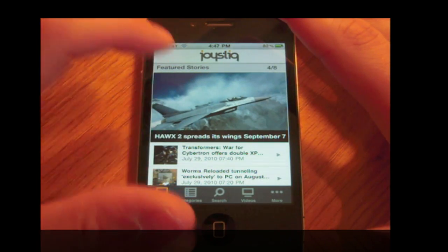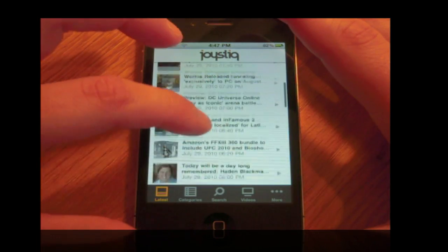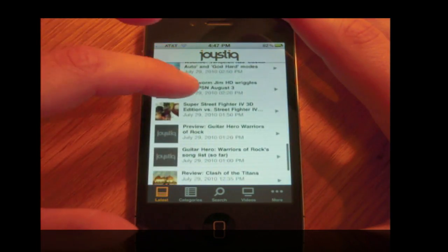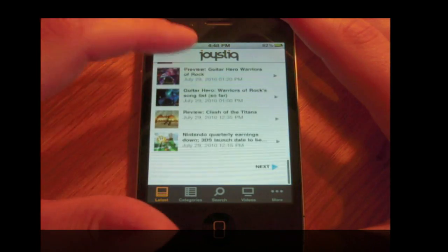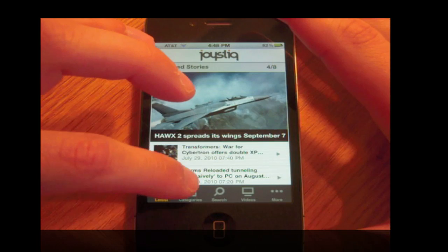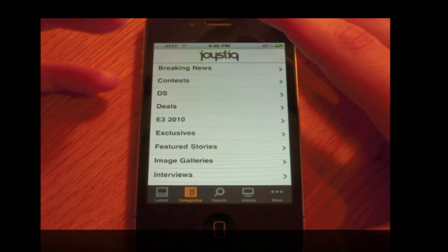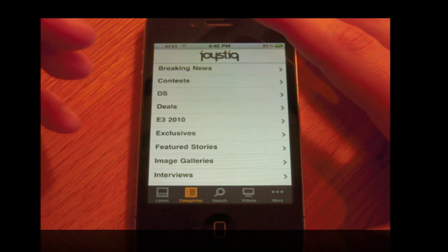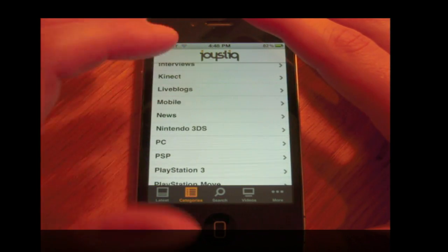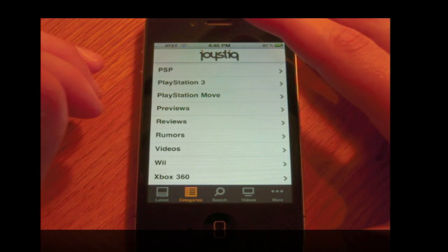All the different featured stories, probably top stories. Then you sort of have your secondary stories as you scroll down here. All the different stuff going on in the video game world. So this is sort of just your home page with all the featured stories, breaking video game news, stuff like that. You go to categories here, which sort of breaks it down by system, if you want, or by different events or images. So you have like PC, Nintendo DS, PlayStation 3, all that good stuff.